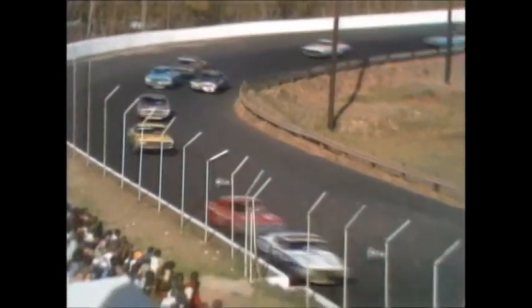And remember that Benny Parsons in third place is about 20 feet behind, and the others are right on his heels. Bobby Allison and Richard Petty and Richard Brooks.